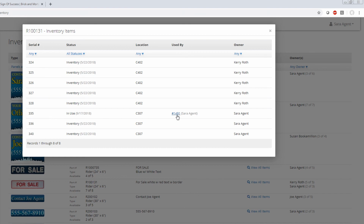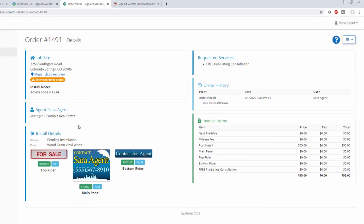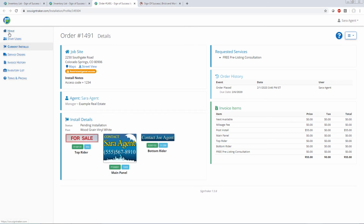And where is it? It's on order 1491. I can quickly take a look at that, refresh myself on that, and there it is. That's our restricted gate access, our access code 1234. And by the way, that was the order we just placed, 21, due on 2/6. And incidentally, all the detail items related to your purchase are right here as well. So a lot of information available at your fingertips.